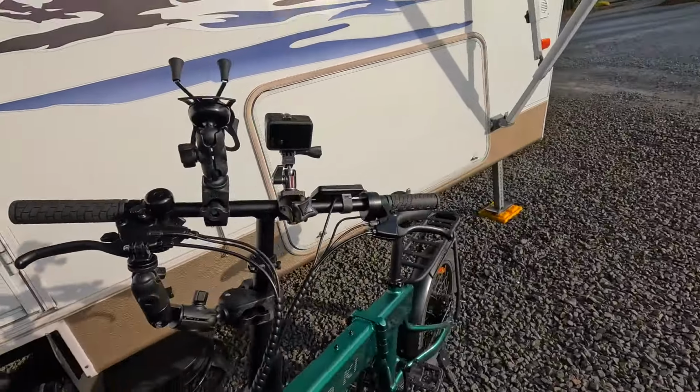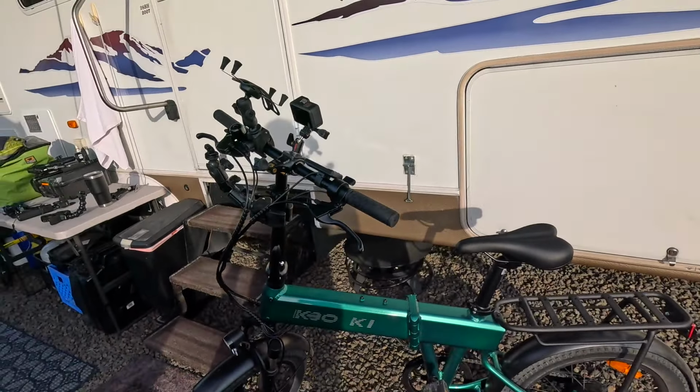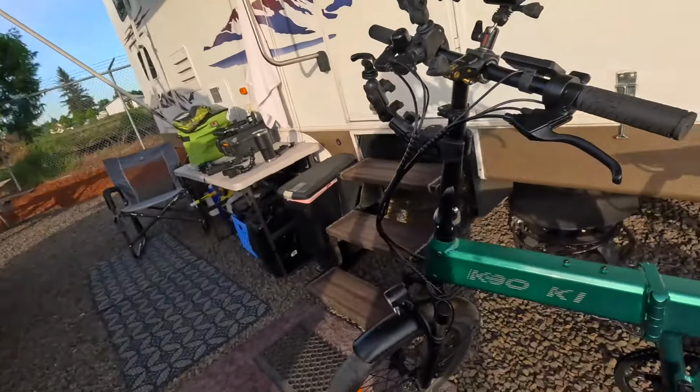I love it. Monica's got some video of me riding it. I'm going to take it camping with me over there in Central Oregon this coming Monday, and I'm going to shoot a whole video, basically because I approve it, and this is something I will take to Alaska, and I like its water resistance. So check it out. It's the KBO K1.